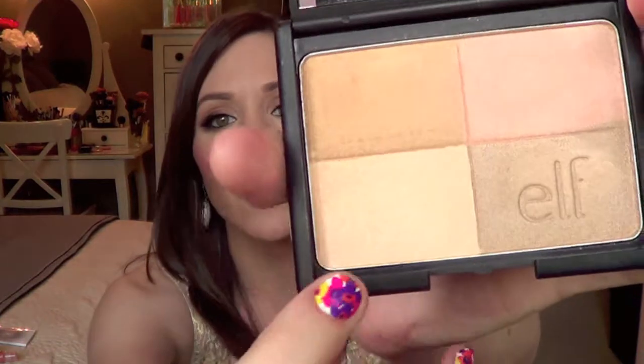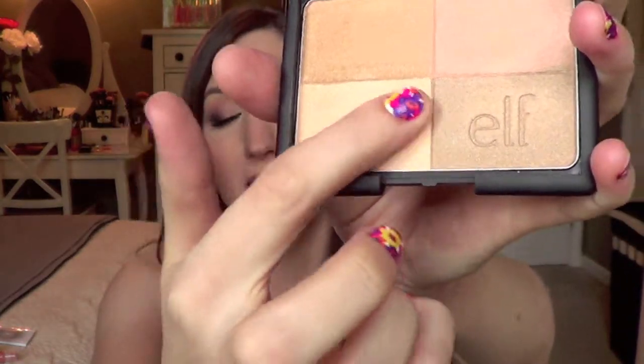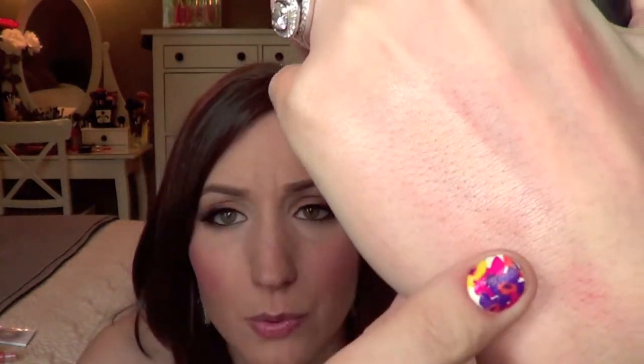The cheapest highlight that I use is also from e.l.f. It is the Golden Bronzer. For the highlight, I use this square down here, which is actually a decent amount of product. And it's really quite smooth. For a highlighter, it's really decent, so I like to use that.